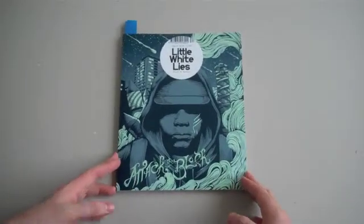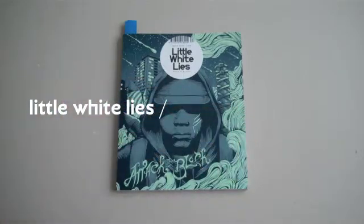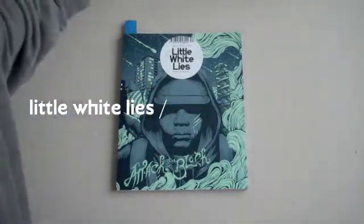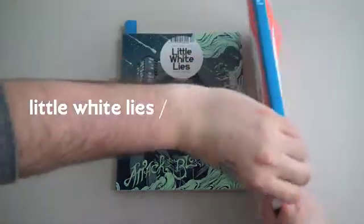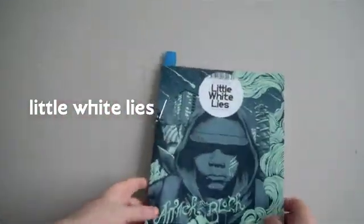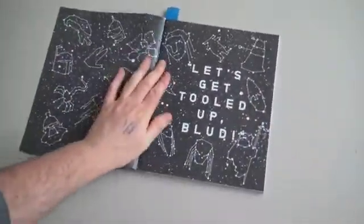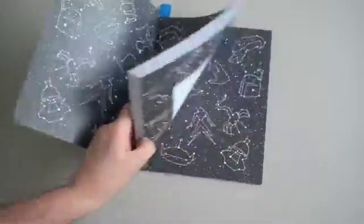Anyone who follows me on my blog or anything will know that I'm a big fan of Little White Lies, so it's probably no surprise to see it popping up here. This cover I'm trying to show you, it glows in the dark. That's the main reason I wanted to include it. Like, it's really cool. It glows in the dark. It's amazing.